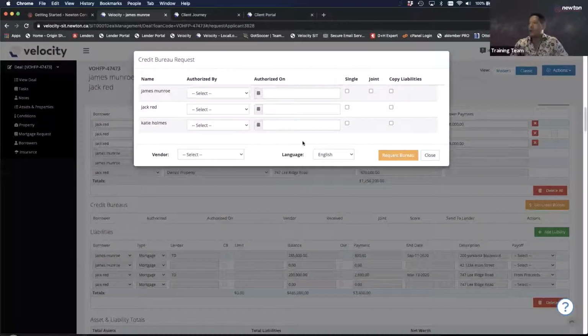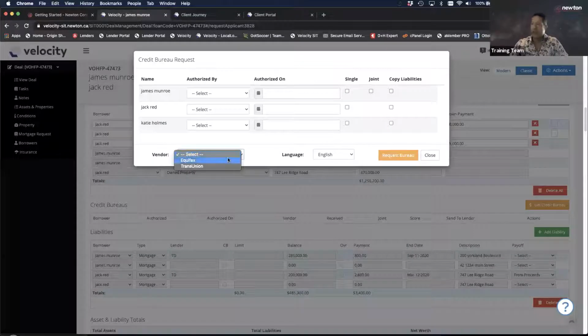So when you do go to pull your credit bureau, it pops up just like the expert page: single, joint, copy liabilities. Here we're actually selecting Equifax or TransUnion, and then you can even decide which language to select as well. Okay.